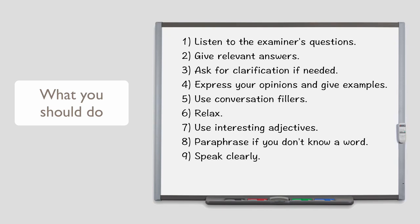You should at the same time avoid giving technical details about your work. The examiner doesn't share your technical knowledge, so if you work in a technical field, for example engineering or IT, be prepared to talk about your work in a way that is clear for everybody and avoid giving technical details.